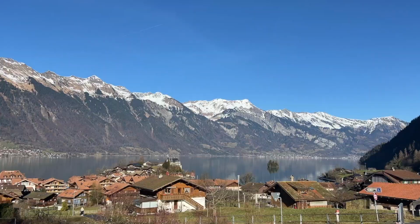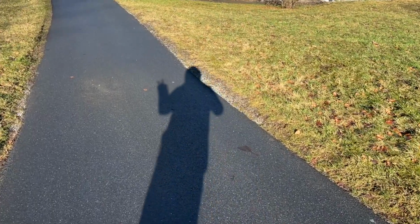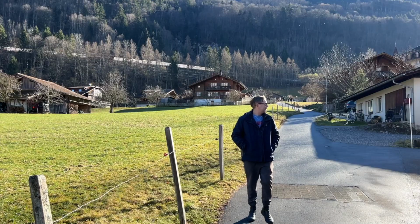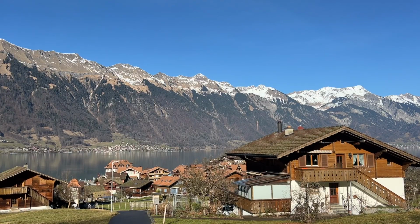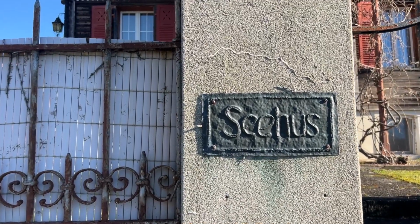Our next stop is Iseltwald, a very tiny fairy tale village along Lake Brienz that less than 500 lucky people get to call home. It is littered with picturesque Swiss houses and sprinkled with lakeside cafes and restaurants, offering views of the snow-capped mountains in every direction. This is also a location for a famous Korean series, so you see tons of Asian tourists.